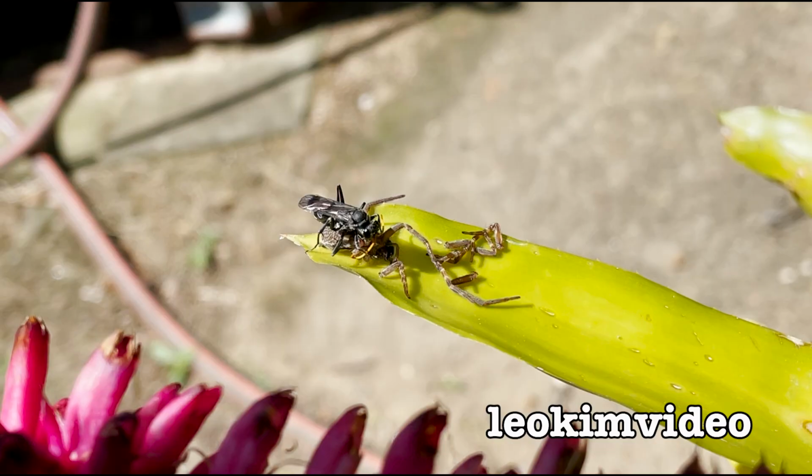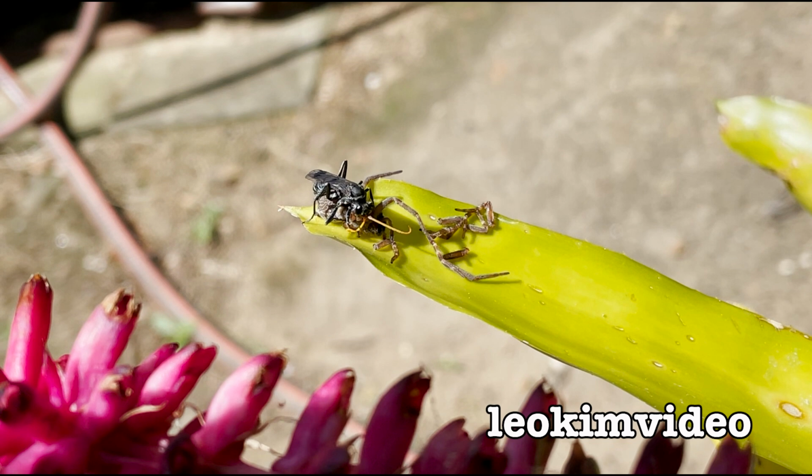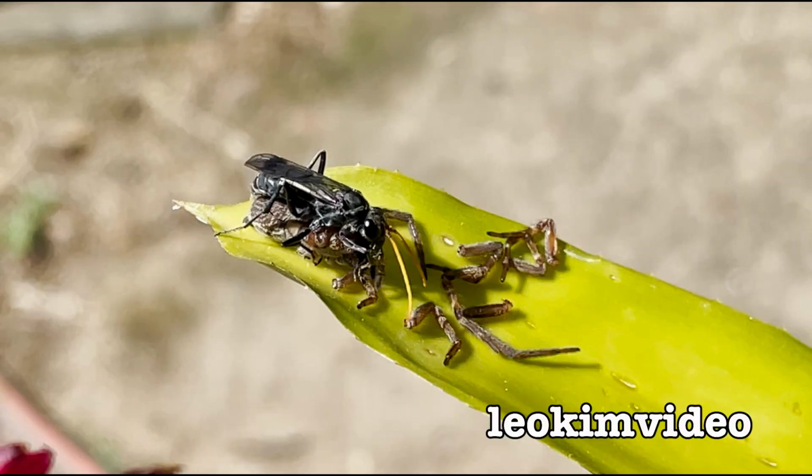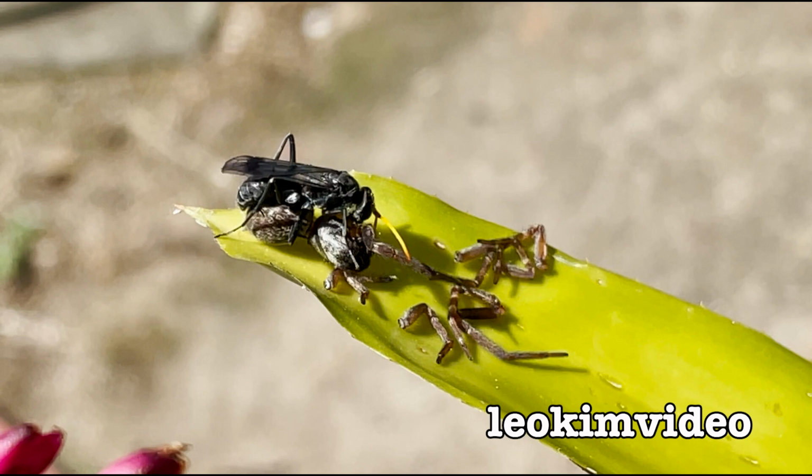It's amazing, the wasp has taken the legs off the spider. I've never seen that before. I've got no idea what the wasp is going to do next, but it's taking the legs off one by one. That is different, I tell you. The wonders of what goes on in your garden. It's frightful.